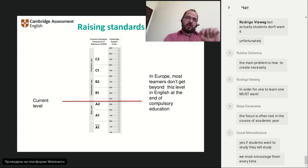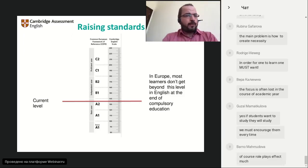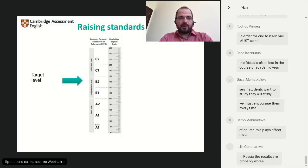Now, to dig a little bit deeper into this, and let's go a little bit more practical, talking about English language and talking about the Common European Framework in Europe, as many people know, one of the main challenges is to raise English level for all learners. So obviously the target is to really push it up to B2 level. In many countries, that's basically the target. So to do that, there has been a lot of study.